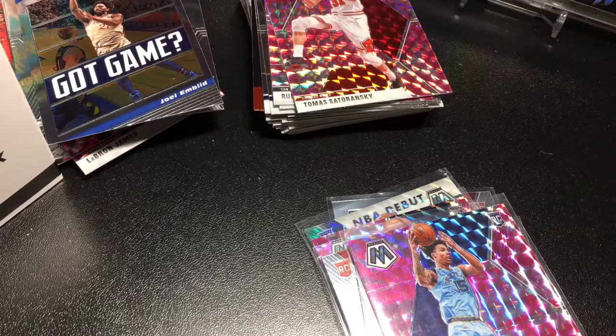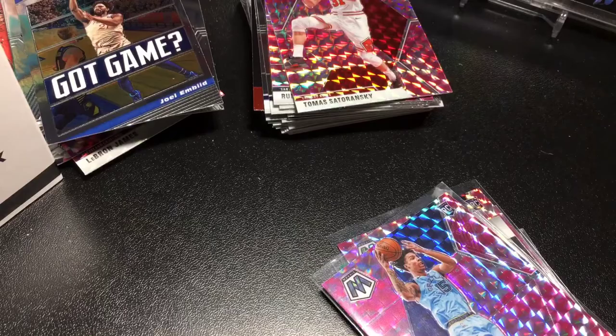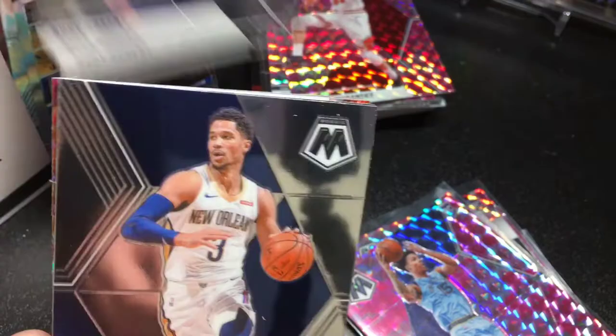The Clarke is definitely nice. Here's our, we'll recap our sleeved ones midway through. Clarke, Tremont Waters, Rui Hachimura, Jarrett Culver, Green Pascal, Kobe White. All rookies, nevertheless. And Ben Simmons, Rudy Gobert. That's a nice card. Yeah. Josh Hart.